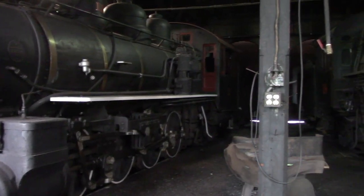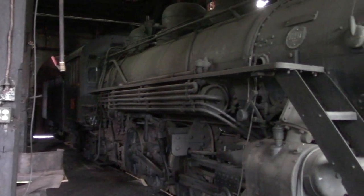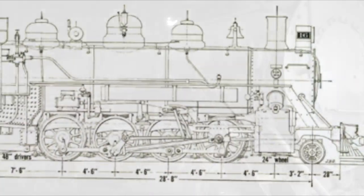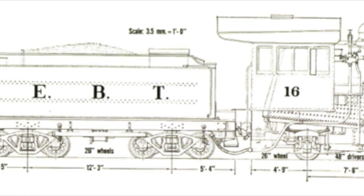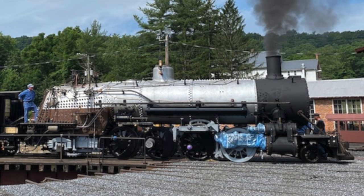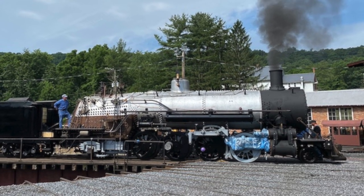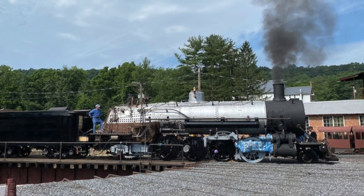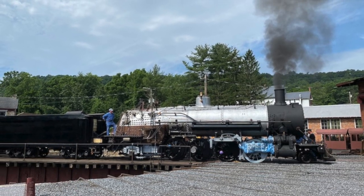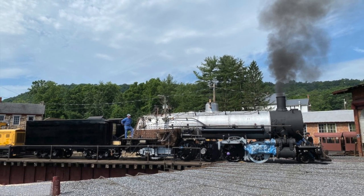The East Broadtop Foundation plans to restore all 6 of the locomotives to operation, with 17 and 18 sister, number 16, being the first to return very soon. At the time of this production, a successful steam test was carried out in mid-June, and the jacketing was being applied to the boiler shortly after our visit. The current goal is to have number 16 operating before 2022 comes to a close.